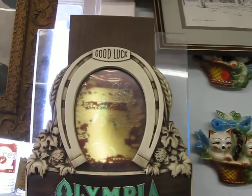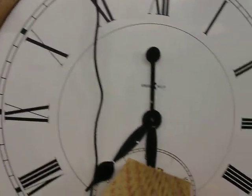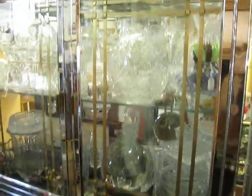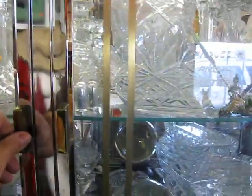And it works. It's running right now, and I think he says that the colors change in there, which is kind of cool. And let's see, a Beefeater sign up there, and let's see what else we got. Well, let's just keep on going around because this is extensive. Let's see. This is all glassware in here. Really nice case. Look at that case. That is beautiful. Chrome and brass.